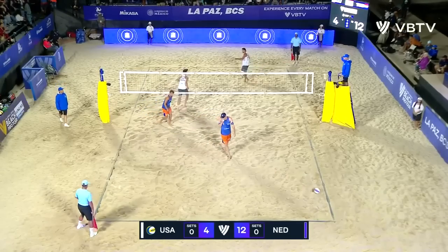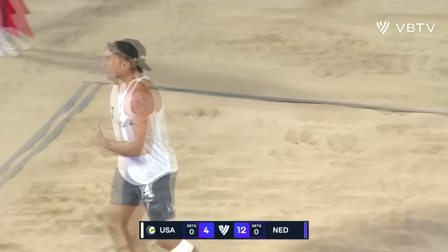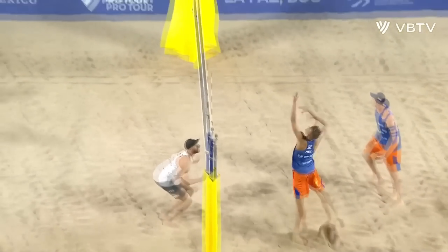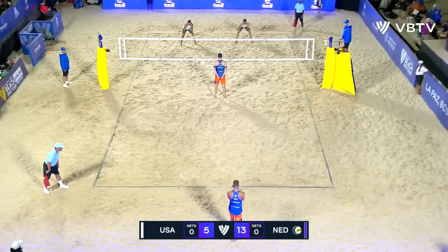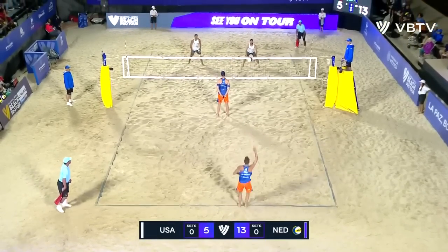And that is a huge block from Theo Brunner. I know I said I was excited about that blocking dive, but here's that big, big outside the body press from Theo Brunner. The Netherlands staying firmly in cruise control, up 13-5.